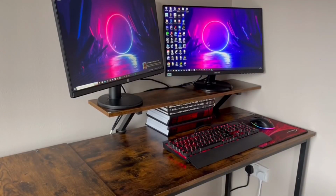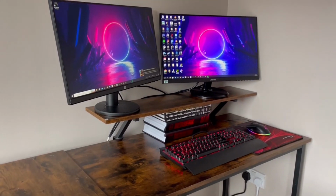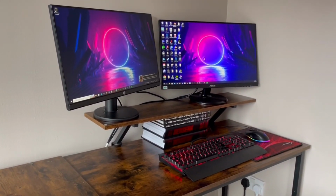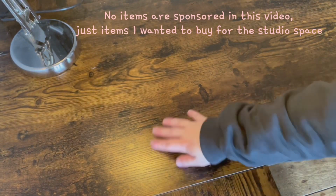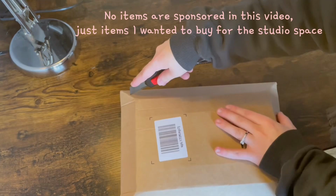I managed to get this PC up and running again, which is a good thing, so I've not broken anything, which is always great. Okay, so I thought since I have the space free now, I could unbox stuff here.